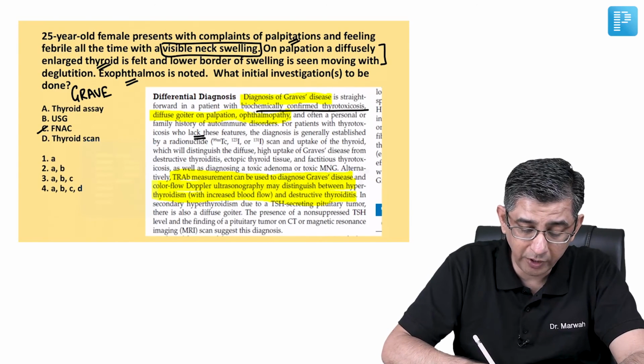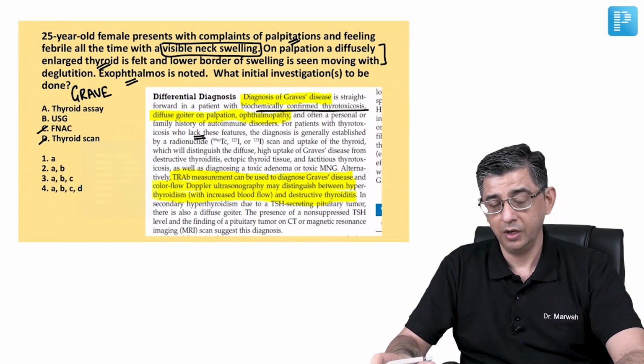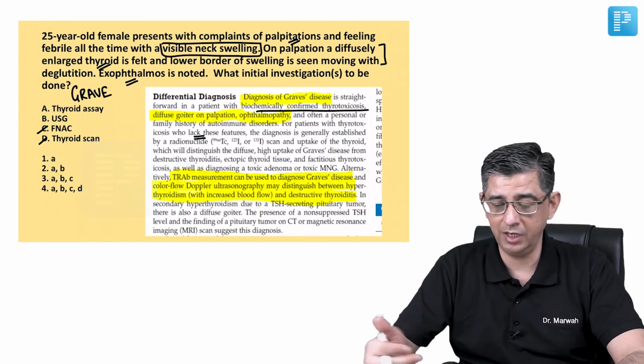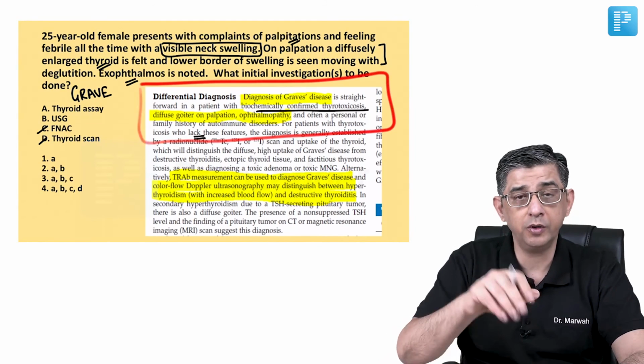I am ruling out thyroid scan because, first, questions are made from textbooks. Questions are not just created as a case. They have to, after all, give a reference also. This is the reference of mine from Harrison.